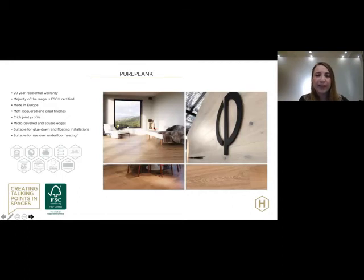Our Pure Plank collection, similar to our Euro Plank I discussed earlier, they click together. You can do a floating install, you can glue them. They're quite lightweight, so great for walls and vertical use. All made in Europe and have the FSC label. You have the matte lacquer finishes and some in an oil for a more natural appearance. And yeah, we can see them glued or floating, as I said before.